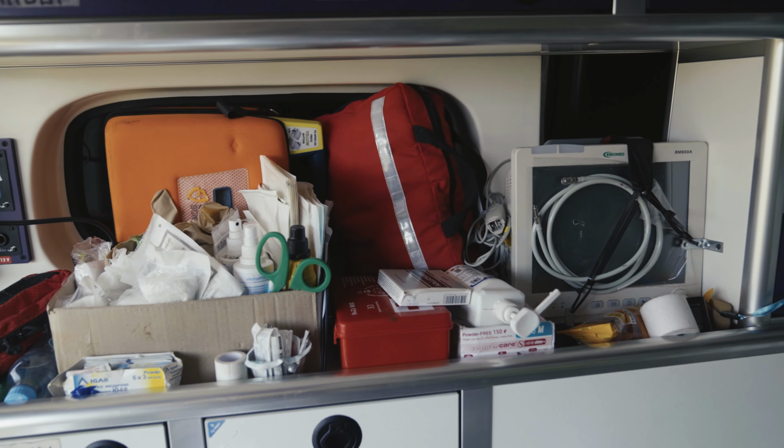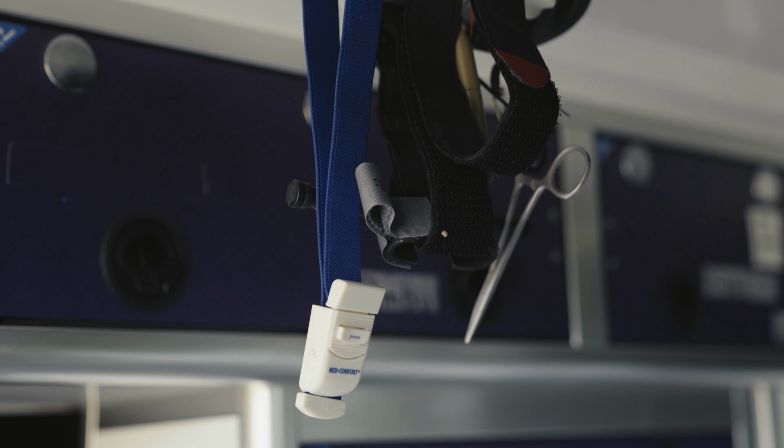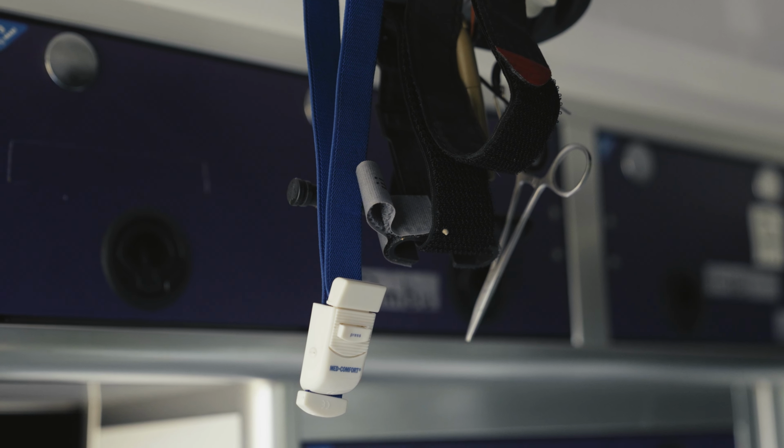So we have a monitor here. We can measure blood pressure, pulse, oxygenation. We have also pockets here. We have some splints for broken arms or legs. We have burn covers and other different items for different purposes.